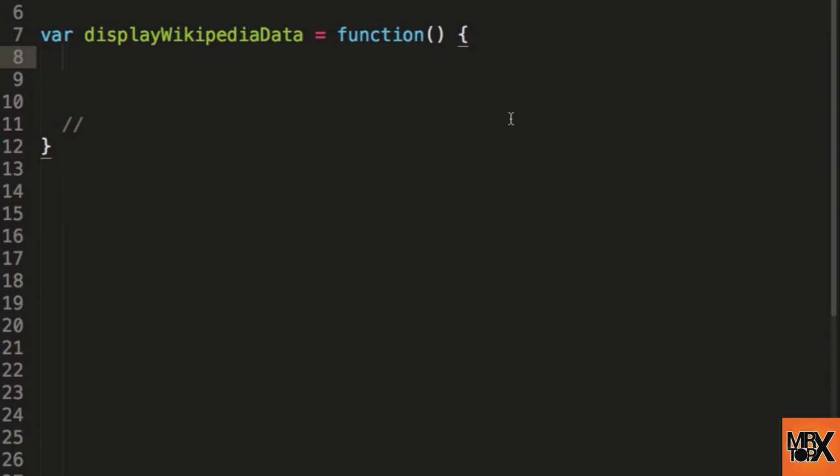So let's take a quick break, and then we're going to go on to the next section where we talk all about asynchronous JavaScript and making our Ajax request.